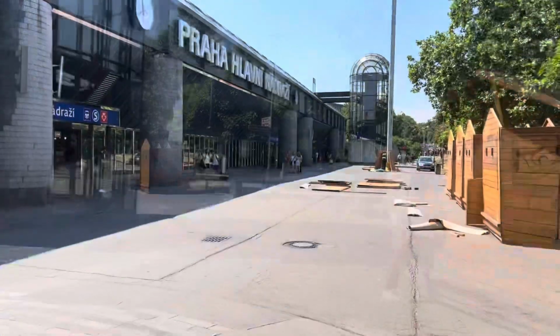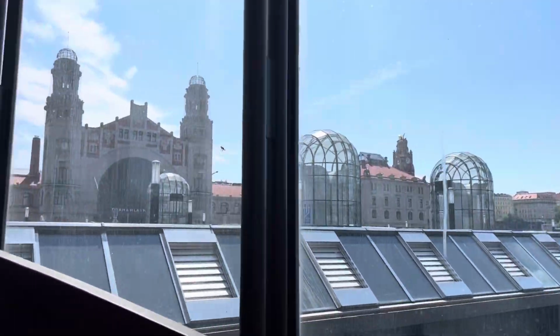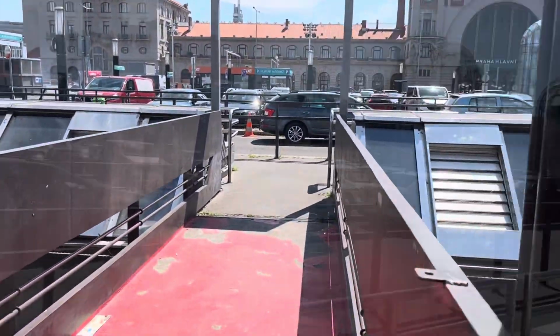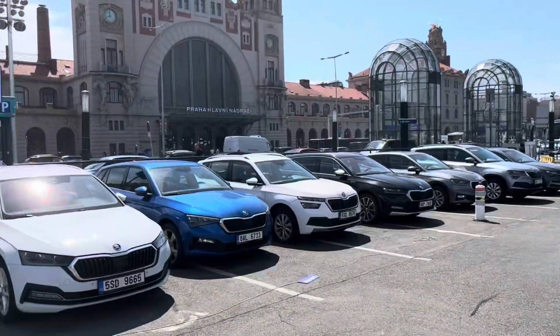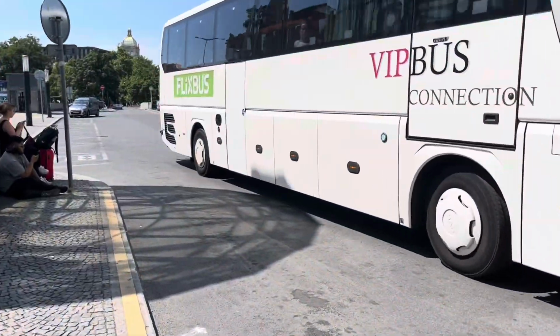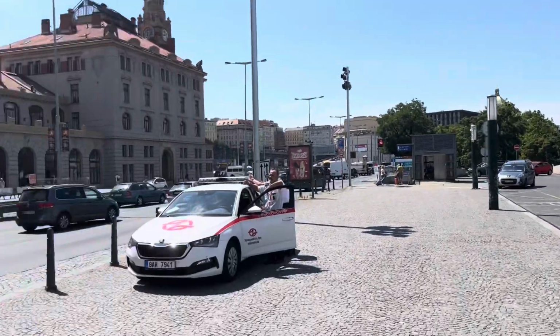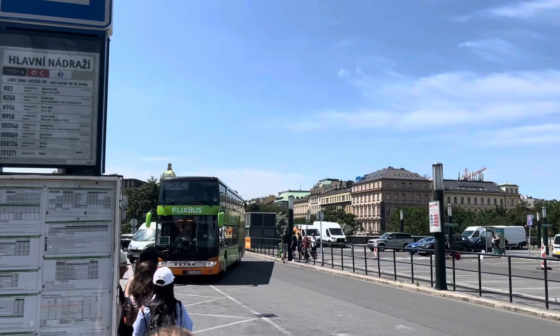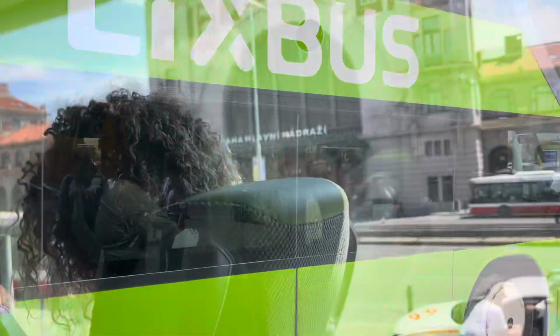So, if you are catching a Flixbus from Prague, it's likely to be either from Florence bus station or from here at Hlavni Nadrazi. Going up these spiral staircases, we reach a car park and by the side of the road, the bus stop. Some buses going in the opposite direction do depart from the other side of the road, so check the stop information carefully if you are travelling from here. It'll be in the email. This one I'm getting on had already stopped at Florence and was therefore pretty full.